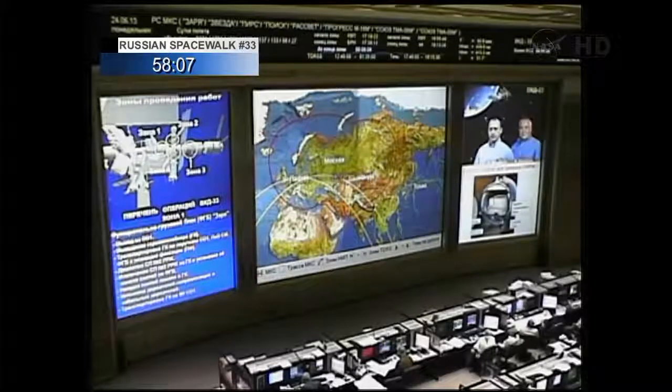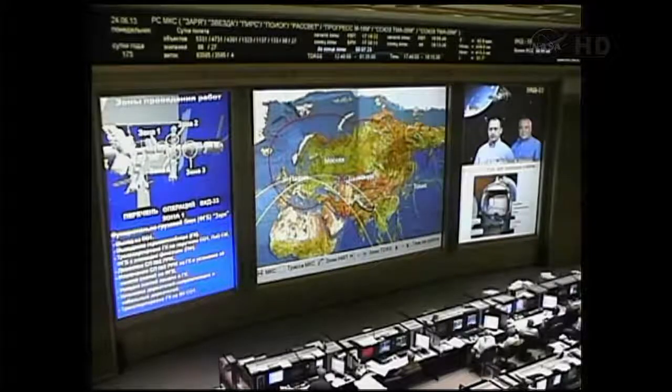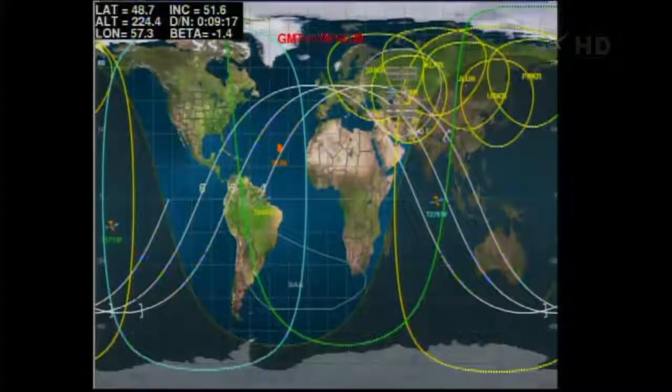The connector is mated, Sergey. Copy, Alexander. Let's do number 6. 9-5. Copy. Proceeding to number 6. I will put the cap on 5-1 so I don't carry it with me. Will I have time for it? Yes, it shouldn't take much time. The cap is on 5-1.